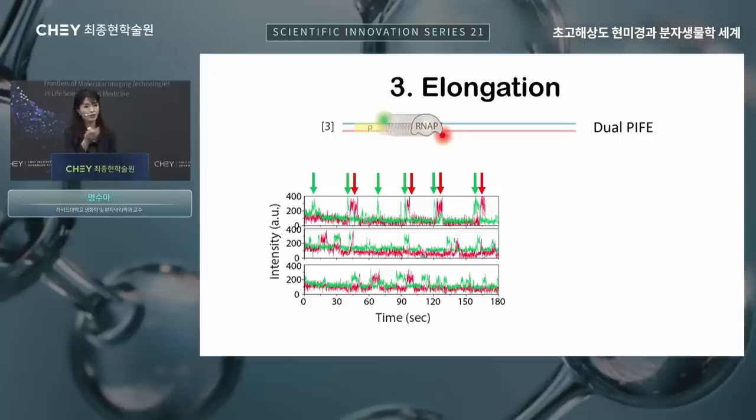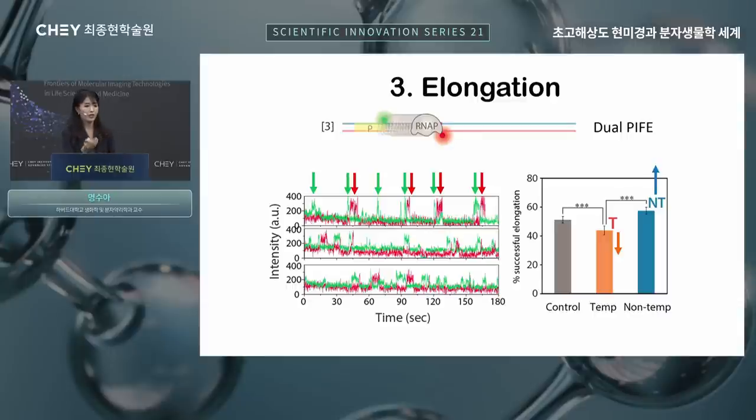So we can track the successful elongation, which will give us the green-red signal in tandem. And when we tabulate that result, we do see that non-template transcription is higher than the other two cases. So this tells us that it is within this travel distance from the promoter down to the GQ that something is different about the non-template than the template and the control.